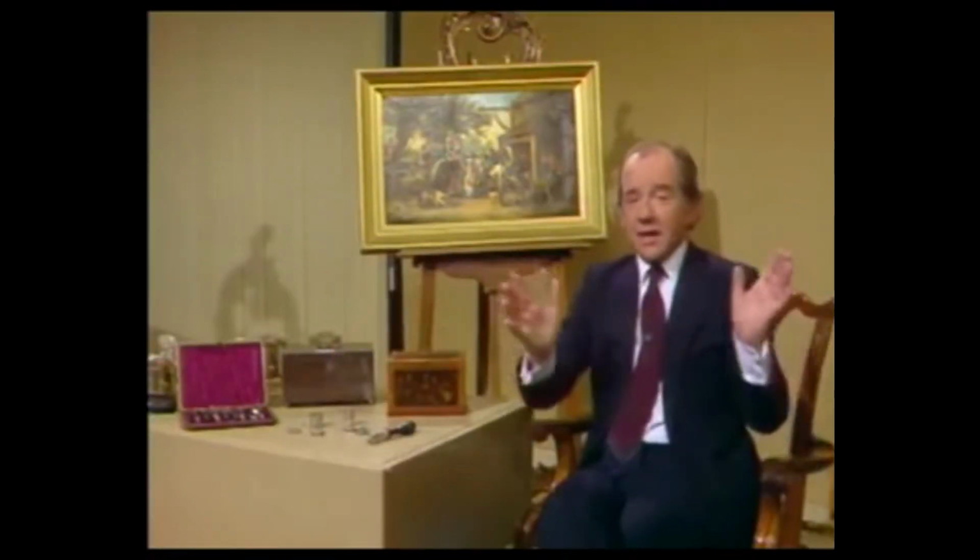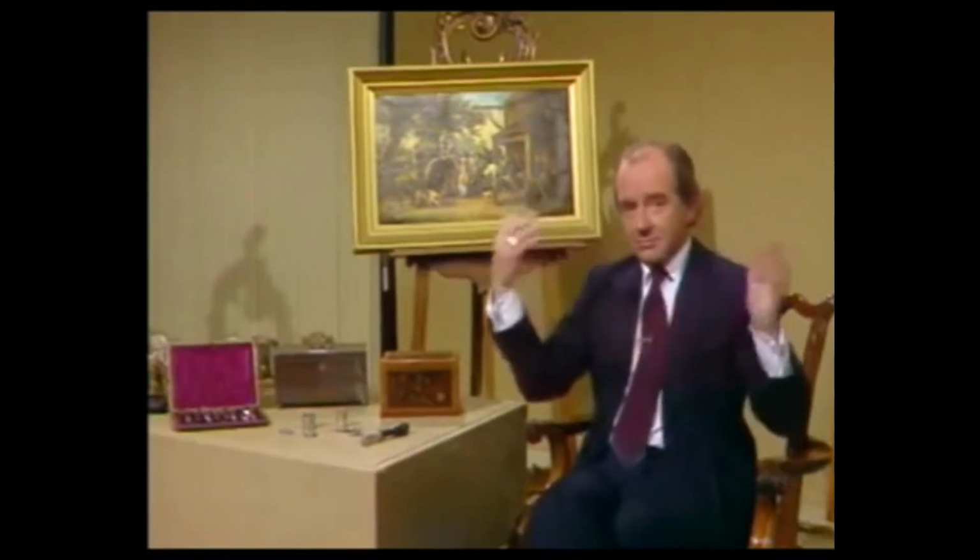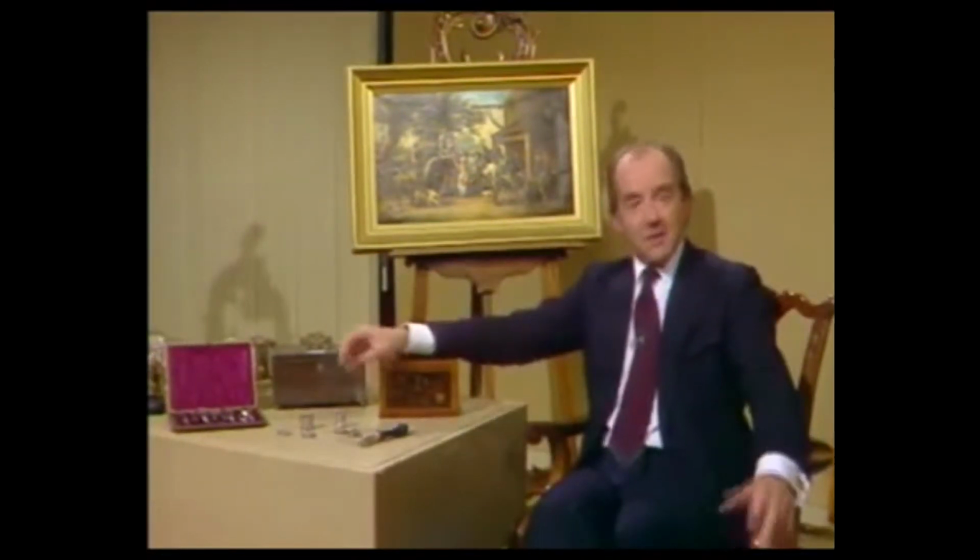So it's obviously a very good idea to keep a record of what you've actually got in your home. And you know, the easiest way of doing that is to stand in the middle of your room with a camera and just click all the way around, and then you have a complete contents of your house in camera.